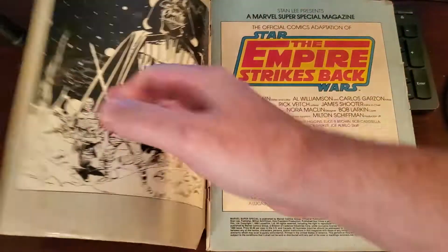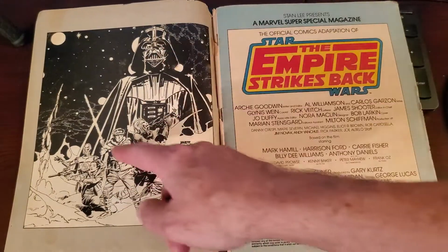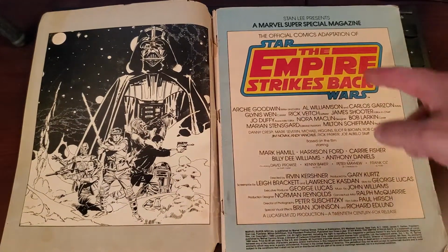But let's flip it in. So there's a nice grayscale picture of everyone. Vader, Luke, Han, Chewie, Leia, 3PO, and R2. Yeah, that's kind of a nice picture there. I like that a lot. And you have all this.